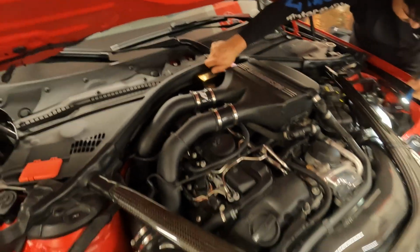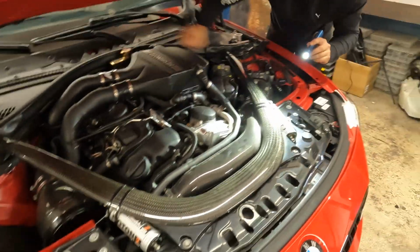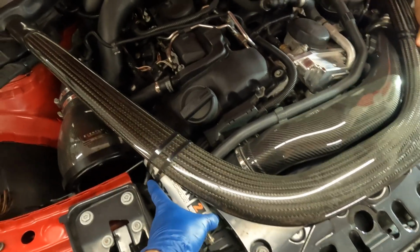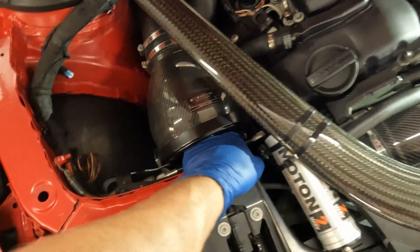Filled to the brim. Alright, that's good. Mishimoto's not leaking into the intake. That's always good. We got the motion suspension technology. Be careful here. That's not great. Don't cut yourself when you sit there this way.